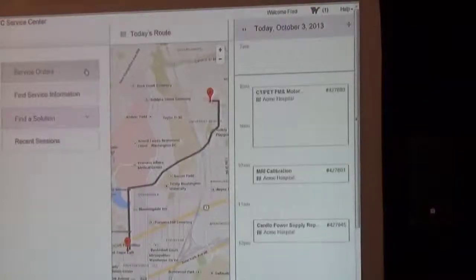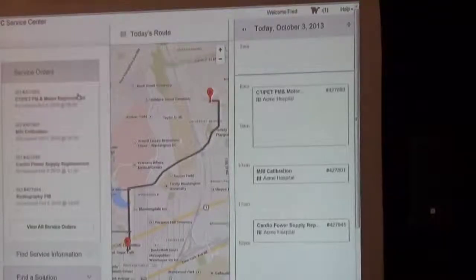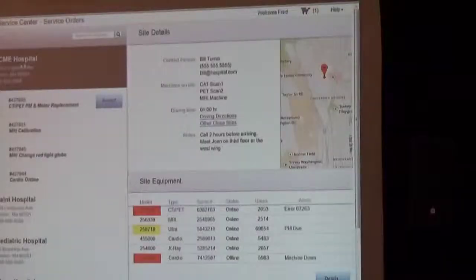They may come in and say, okay, show me all my service orders. Here's my orders for today. Again, sort of classic field service. Show me my service orders overall, not just for today, in everything I have to do for the next 2 weeks, sorted in this case by hospital.